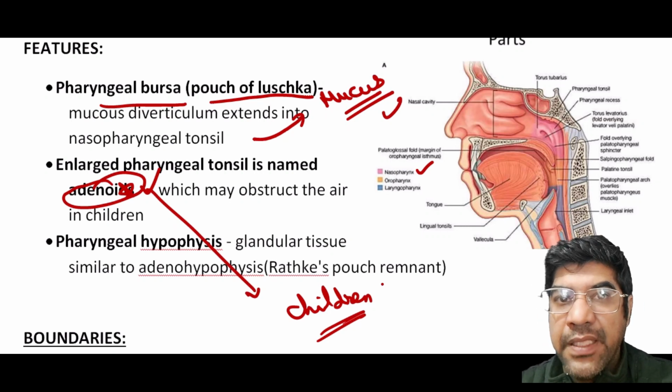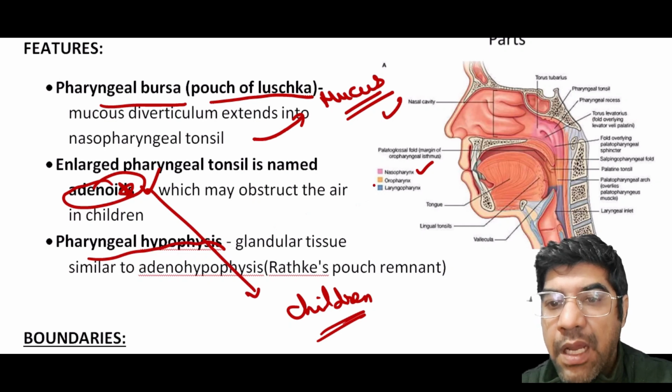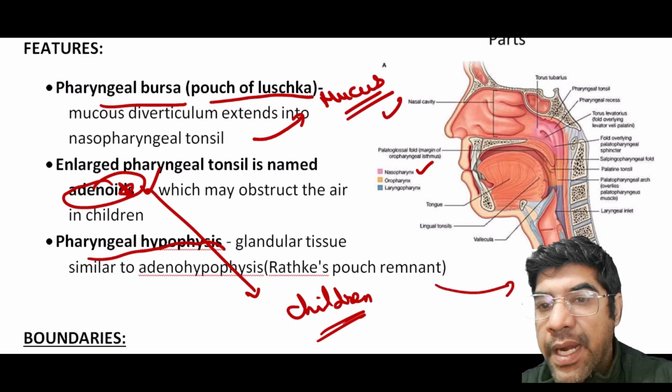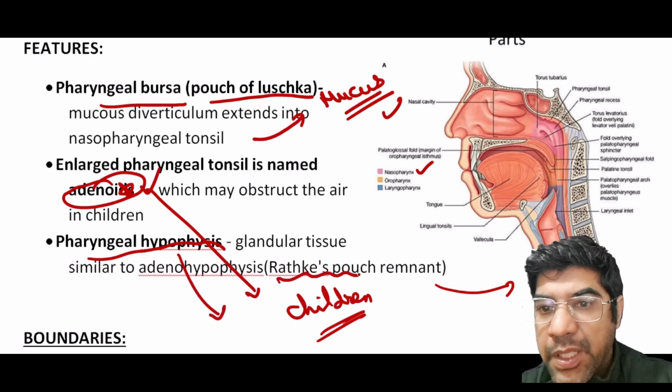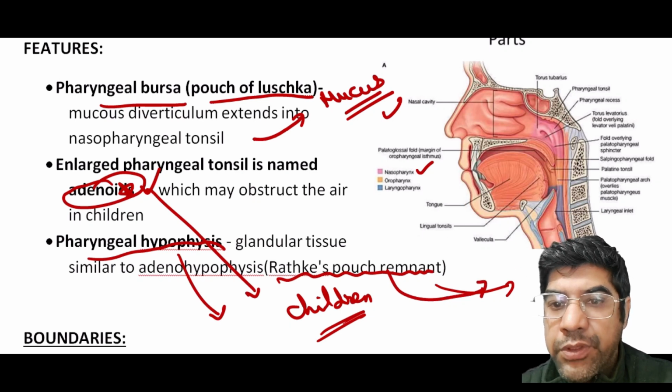The third is the pharyngeal hypophysis. The pharyngeal hypophysis refers to the glandular tissue present in the nasopharynx, that is similar to the adenohypophysis. So what is its relation to the Rathke pouch? Remember, it is considered to be a remnant of the Rathke's pouch. So remember, Rathke pouch is an embryonic structure that contributes to the formation of the pituitary gland.